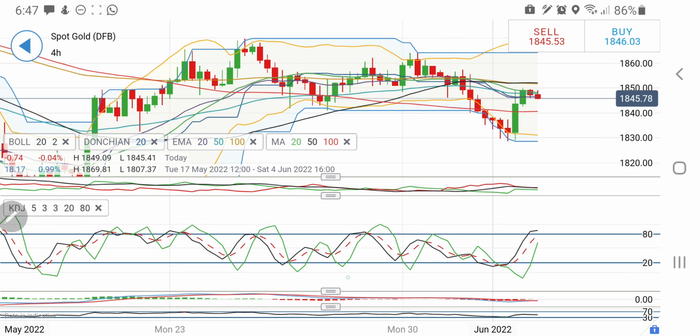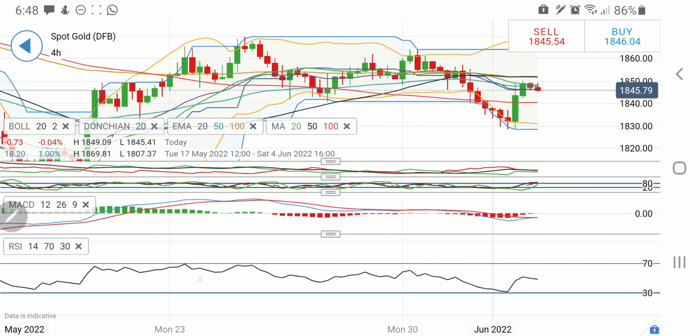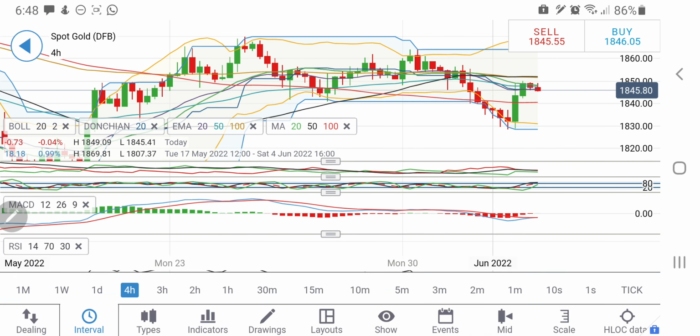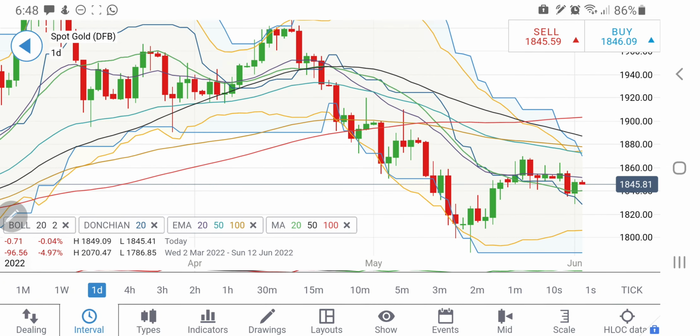Now look, the directional movement is bearish here. The stochastic is overbought. The MACD is converging and trying to cross over for a bullish move, but a couple of red candles and it will reverse completely. RSI is sloping downwards, indicating a little bit of bearishness. Now look at the daily charts here.